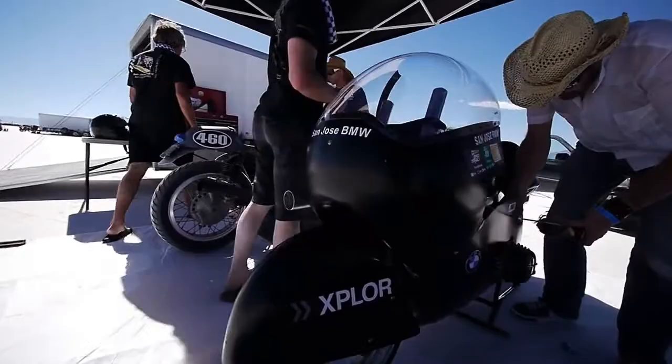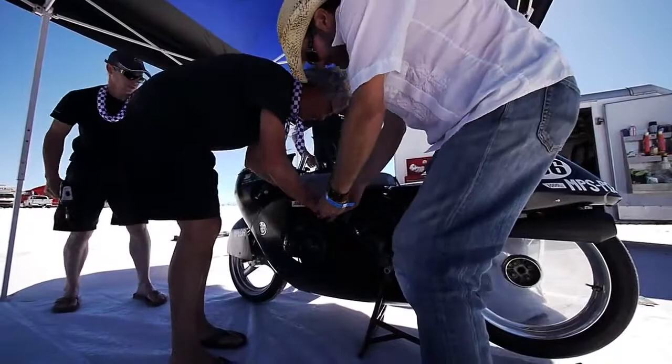First run on the airhead. You got the two right here, Will? Okay, tighten these inner nuts here. You tighten them outward, right? Outward, yeah. Okay.